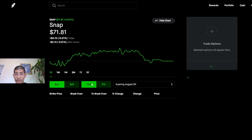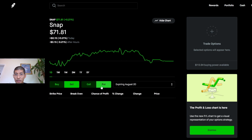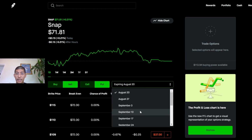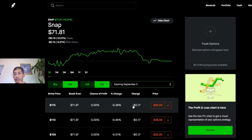So we're going to go into what goes into this. You have to trade Snap options here in Robinhood, and then you want to set it to sell put. Another important side tip here is you always want to be choosing between 2 weeks to 1 month expiration. That is what's worked best for me. We're already reaching this 27th, so I'd probably pick September 3rd here if I was to do a cash secured put.